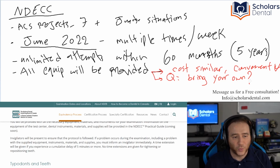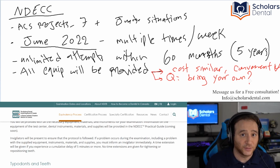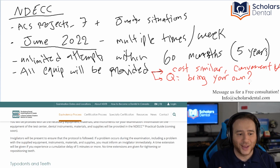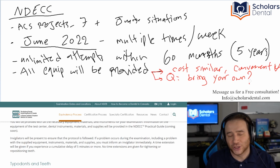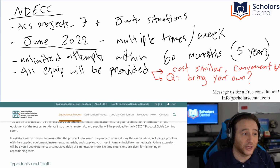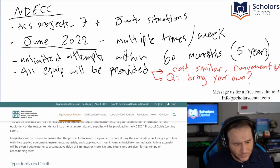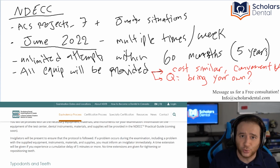Now, we know the concept. If you're doing ACS, fender wedges are very popular. A fender wedge has that little strip so that you could put it between teeth and avoid damaging the adjacent tooth. So is the NDEB going to give you fender wedges? I don't think so. Maybe they'll just give you a regular wedge to give you some spacing. I think that's sufficient. You could practice with that.